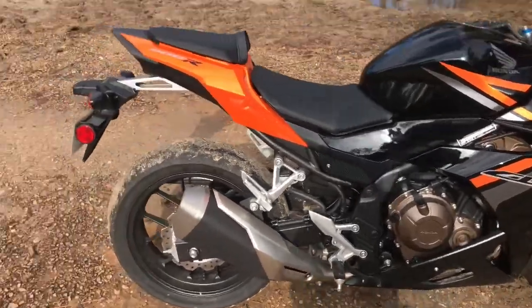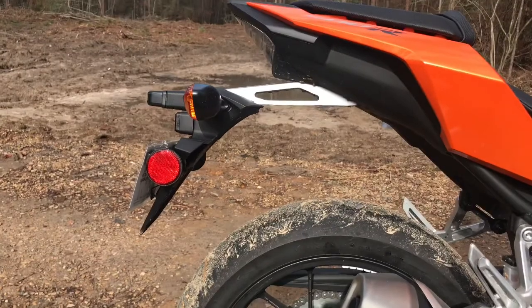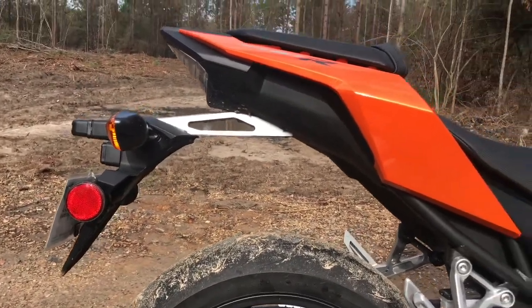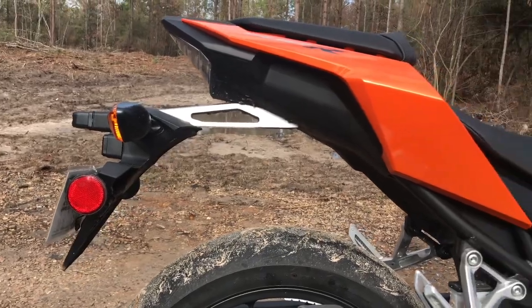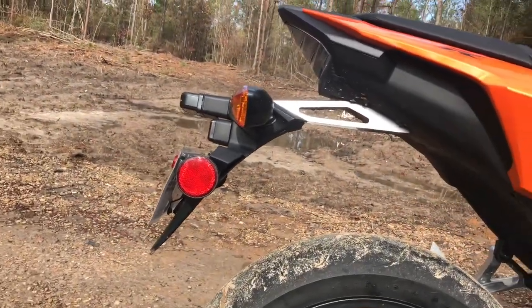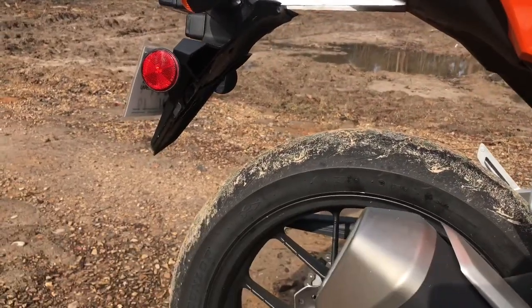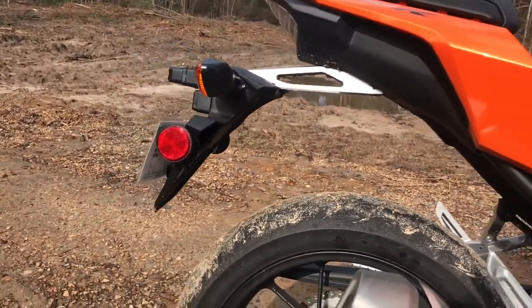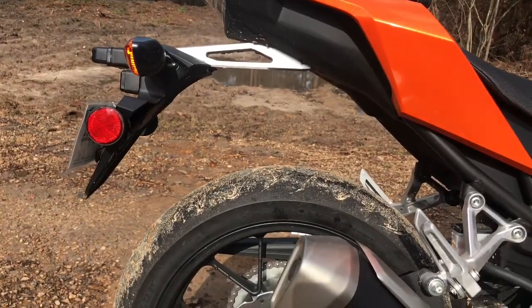The license holder, it's just sticking way out there. It's pretty ugly. A fender eliminator would do the trick, which I'm also going to be doing, but that's something that I don't like. It's just how the fender is way out there. Kind of makes it look a little ugly.